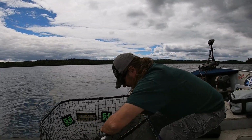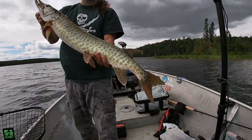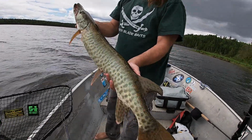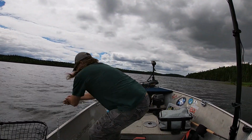It's a little guy, but you know what? For never fishing here before, we're gonna take it. He was awfully aggressive. 4 or 5 little northerns we've caught. Yeah, nothing wrong with a little guy like that. Go get his mom. All right, let's throw that one back in. See ya. All right, again, that was on the drop tine growler.